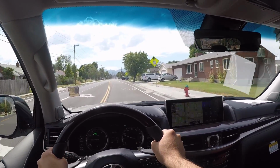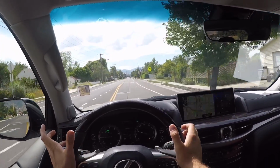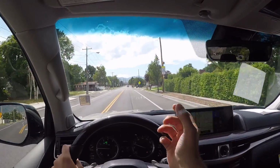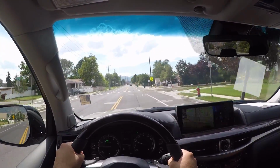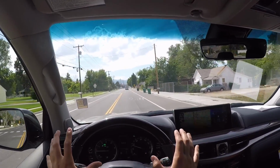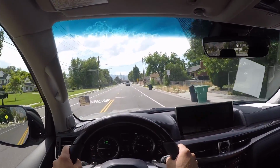Yeah, so you can see me going over these manholes, and you hear it a little bit, but not a whole lot. I'm pretty sure it's because the air suspension that this has is going to help out with the ride quality a lot. But yeah, it's crazy how luxurious this feels.